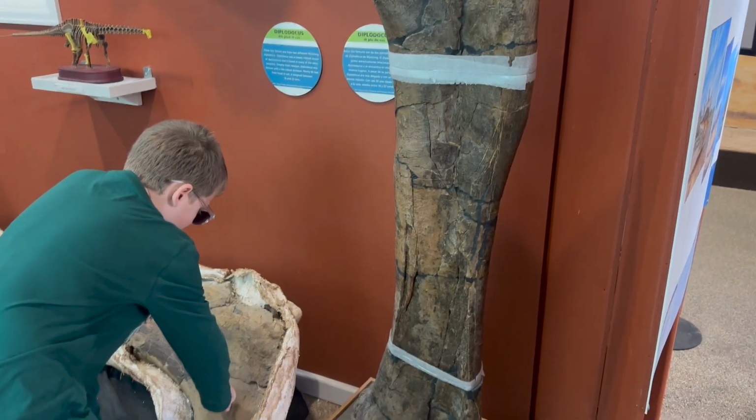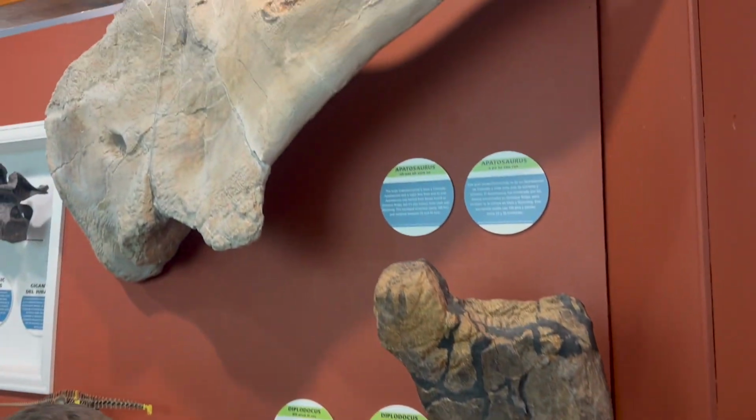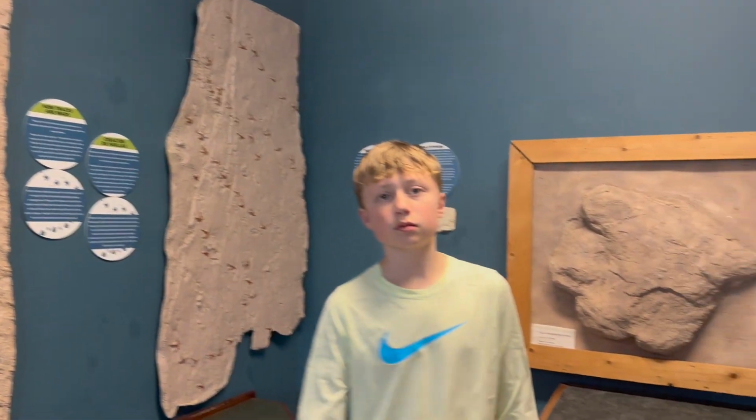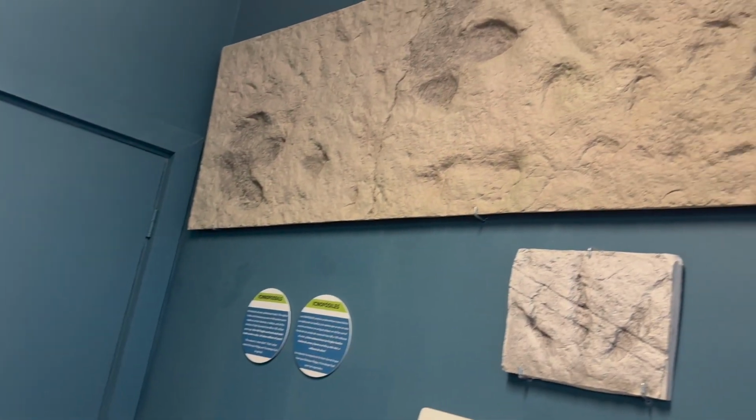After Red Rocks, we headed over to Dinosaur Ridge. Dinosaur Ridge is a famous geological attraction located in Morrison as well. The site is known for its numerous dinosaur fossils and footprints that have been preserved in the rocks for millions of years.